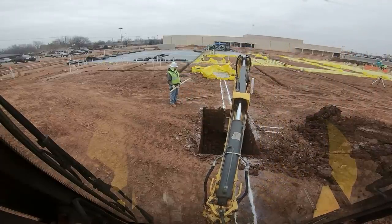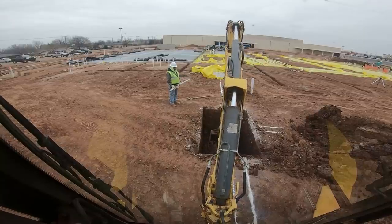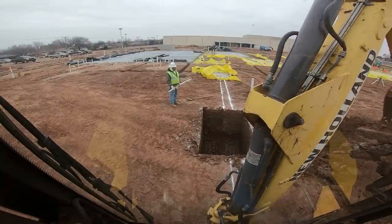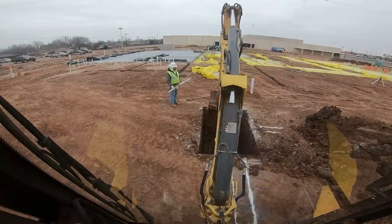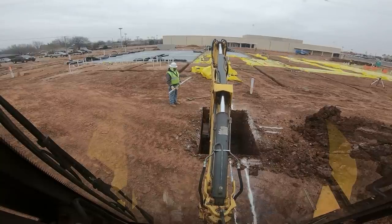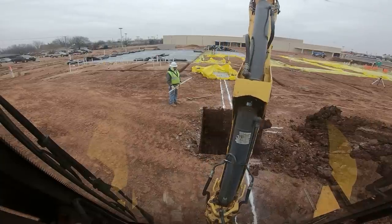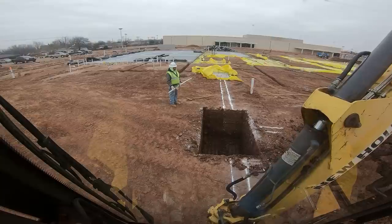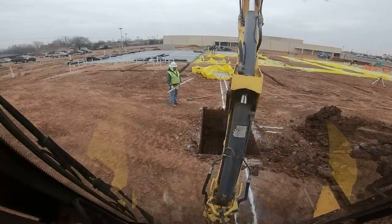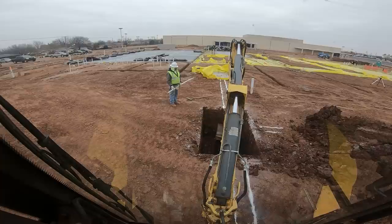I'm not really just pushing this thing real fast today. I'm not in a big hurry though. You know, we've got a lot to do here. There's no reason just to be trying to tear through this as fast as you can, because this type of soil doesn't work like that. You have to work with it. But anyway, that's a pretty cool looking little box right there.